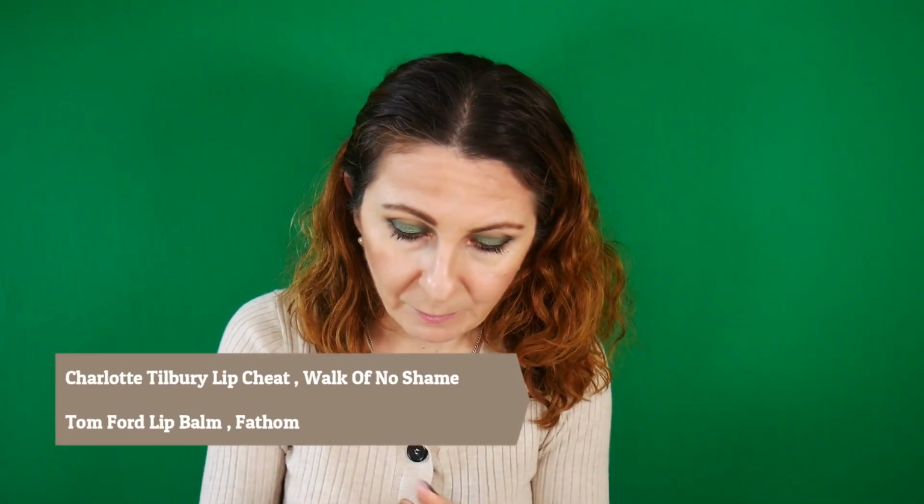I'm going to use the Charlotte Tilbury Lip Cheat Pencil in the shade Walk of No Shame, and the Tom Ford Lip Balm in the shade Fathom. So this was also part of my giveaway. I think this lipstick matches the eye look, and by the way it doesn't have any fragrance. I don't know if I mentioned, but usually luxury makeup products, and especially the lip products, have fragrance, but this doesn't. And also I don't think the Charlotte Tilbury has, no, it doesn't have any fragrance. So for those of you who don't like fragrance on their makeup, I think it will be something you'll enjoy.